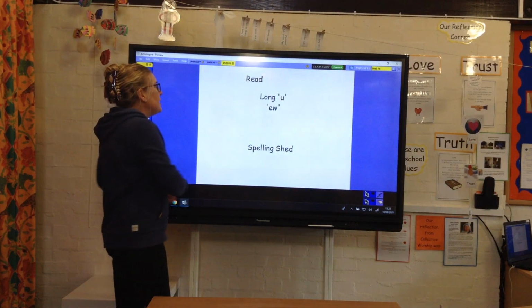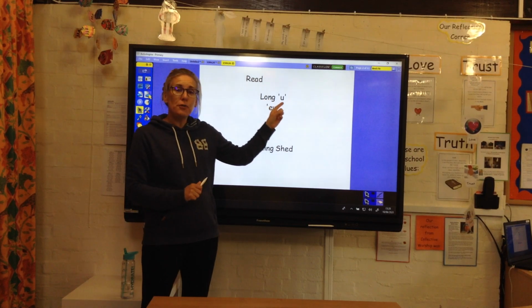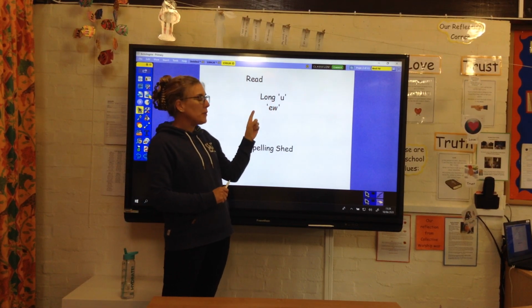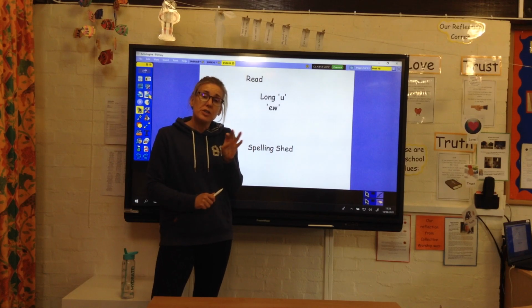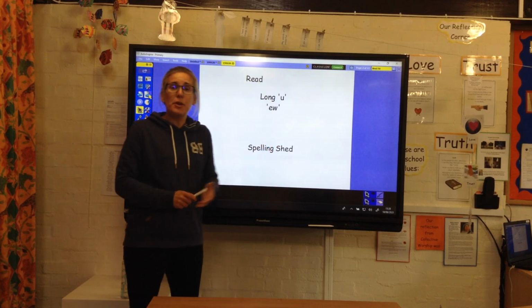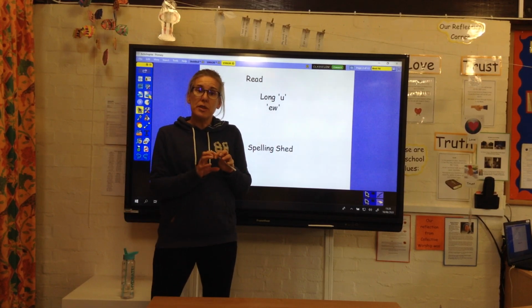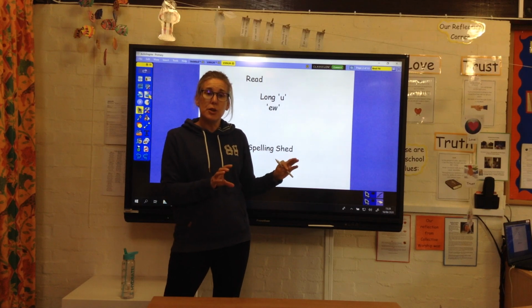Right, so this week we are going to start looking at the long U phoneme, and today we are going to focus on the EW, which tends to come at the end of words. So EW tends to come at the end of words. So on the plan that's on the website there are a list of words that you can use.